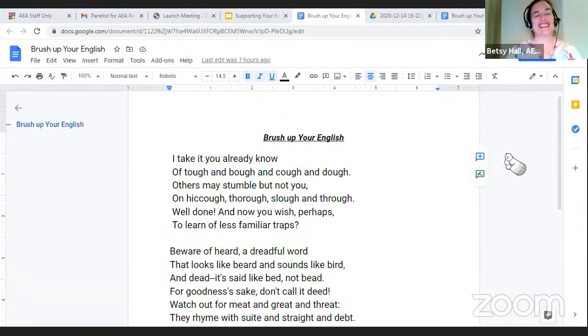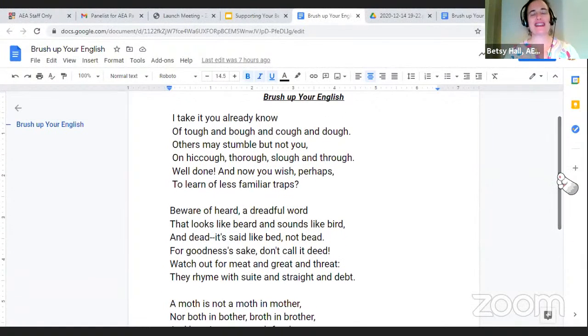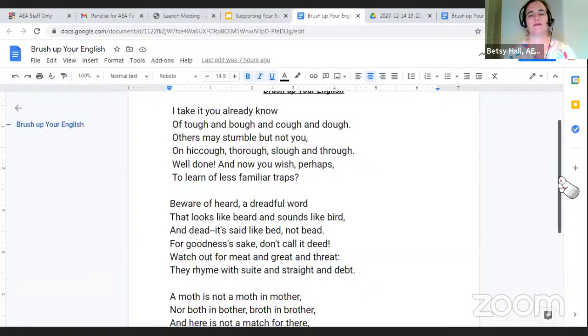It's really fun to read it out loud. It is. If we ever get to do this in person again, I'm definitely going to make the parents read it out loud. All right, here we go. It's called Brush Up Your English. I actually had thought this was attributed to Mark Twain, but I was looking it up last night and I did not find proof of that. In fact, I'm not sure who wrote this.